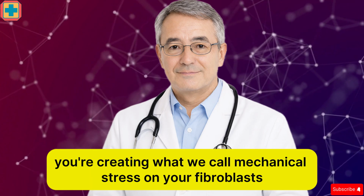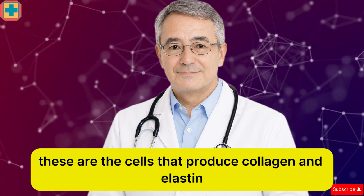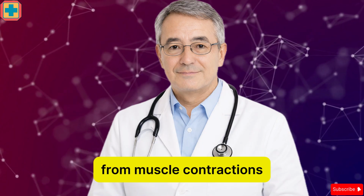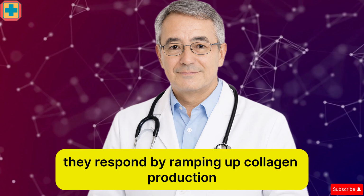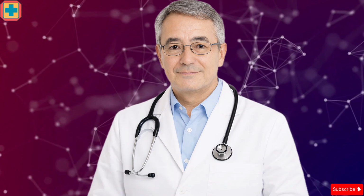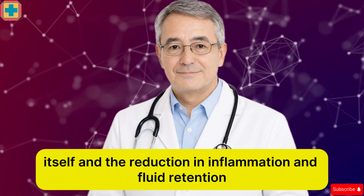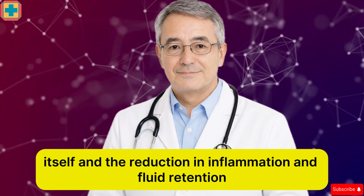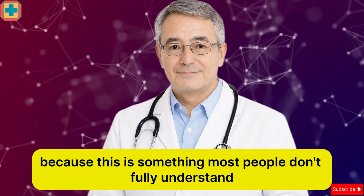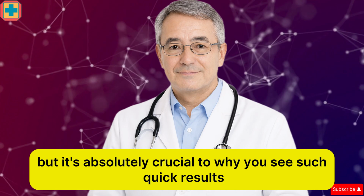Third, you're creating what we call mechanical stress on your fibroblasts. These are the cells that produce collagen and elastin. When fibroblasts experience mechanical stress from muscle contractions, they respond by ramping up collagen production, and while new collagen takes weeks to fully develop, the immediate tightening you feel comes from the muscle engagement itself and the reduction in inflammation and fluid retention. Let me elaborate on the lymphatic system because this is something most people don't fully understand, but it's absolutely crucial to why you see such quick results.